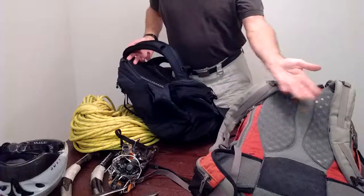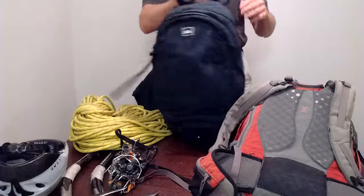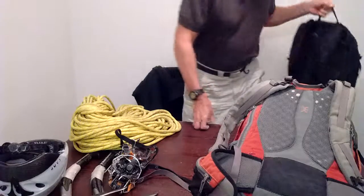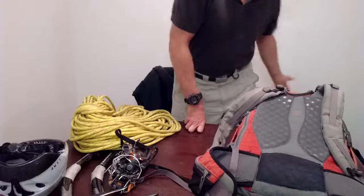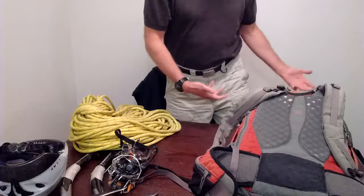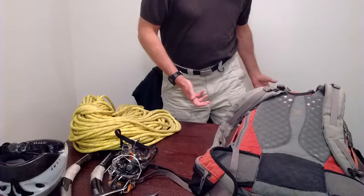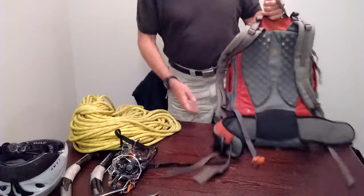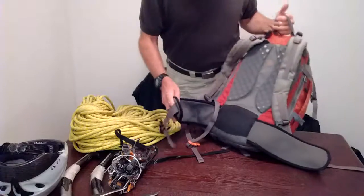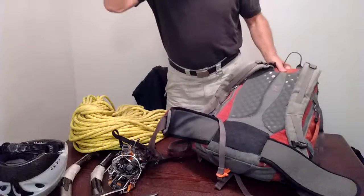Why couldn't we have just stuck with the belt that works? Once you get something that's working, and that's a large pack, right? They have large and medium. You would think that, if they were going to size it, they would make sure they sized it right. Okay, so there's that.